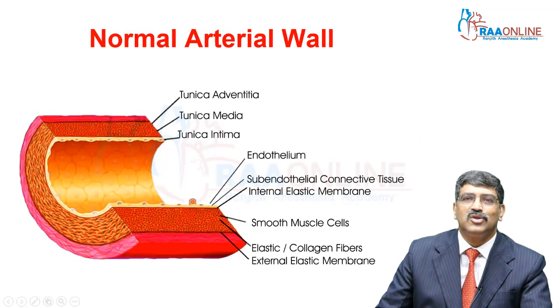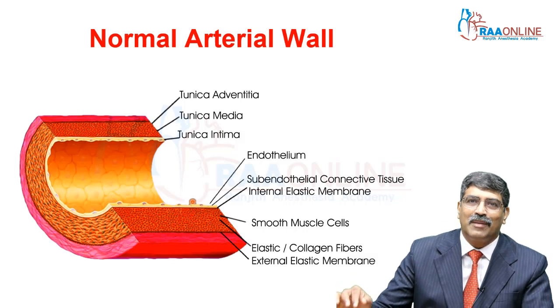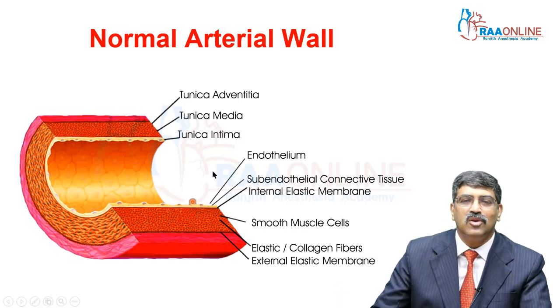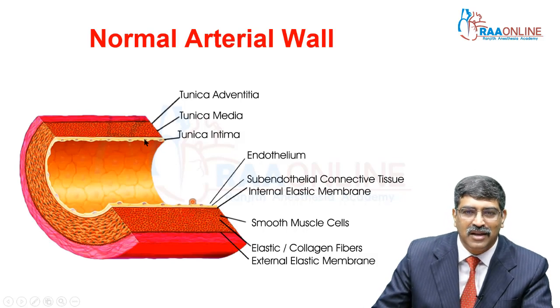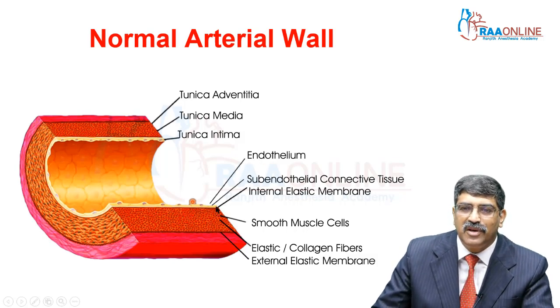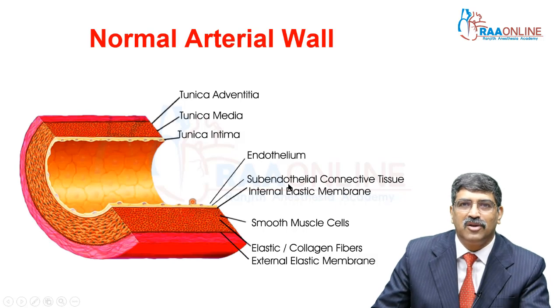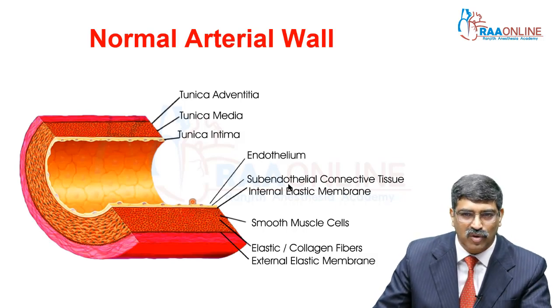So far, we are looking at the artery and the external aspect. What happens on the luminal aspect? The coronary artery, like any other artery, has three major layers. Intima is the inner layer, media is the middle layer, and this is the adventitia, which is the outermost layer. The intima, with the endothelium and the subendothelial connective tissue, plays a major role in controlling the vasomotor tone.